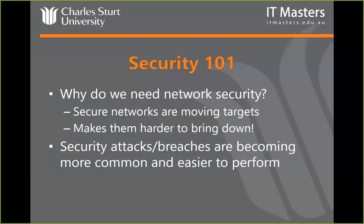Secure networks are moving targets. So the more secure your network is, the harder it is to penetrate, as you keep things up to date, as your security is a living, breathing thing. So what is secure today may not be secure in 3 weeks' time, in 3 months' time, in 2 years' time, whatever timeline you're looking at. And so that whole point of keeping security moving all the time is really important in making sure that your overall network is nice and secure from whoever it is that's trying to get access to things they shouldn't.